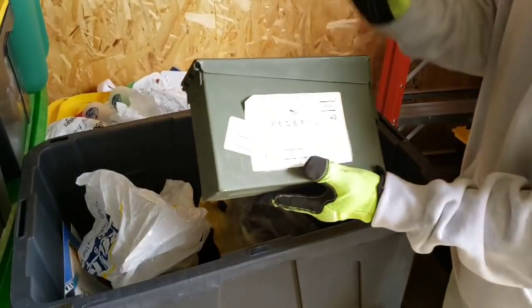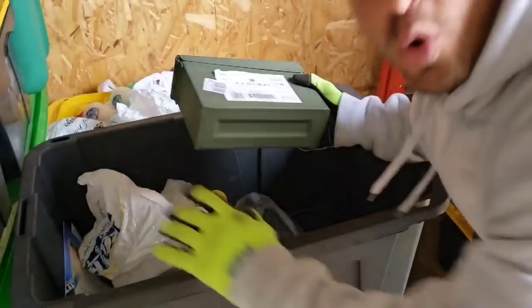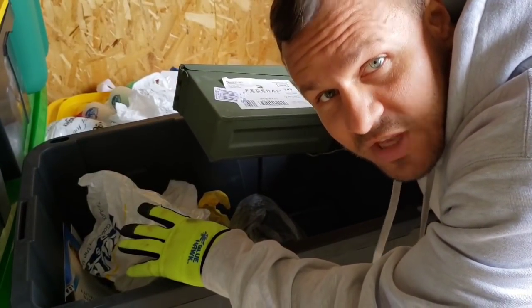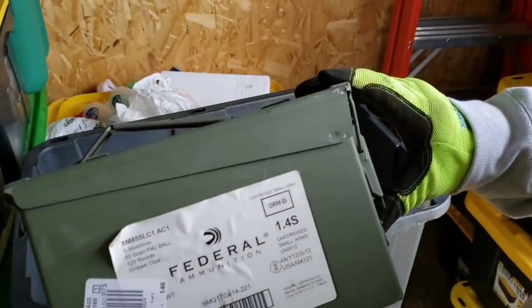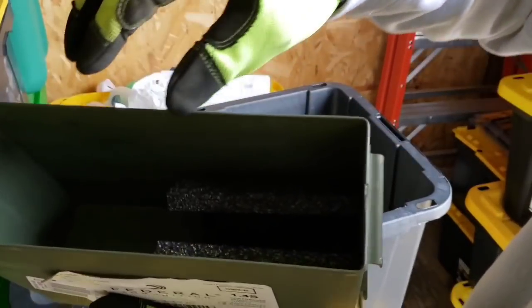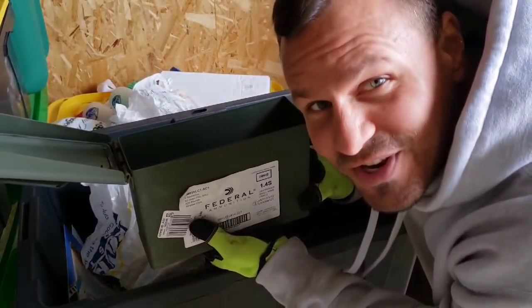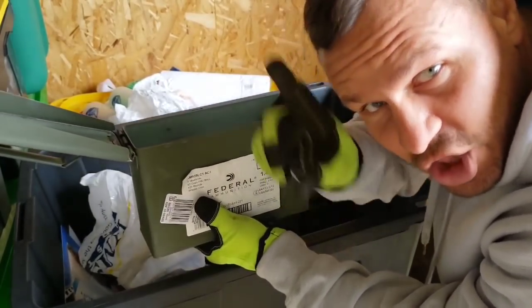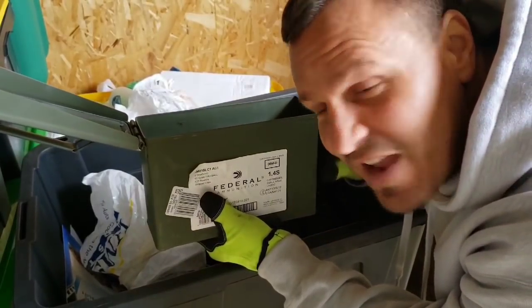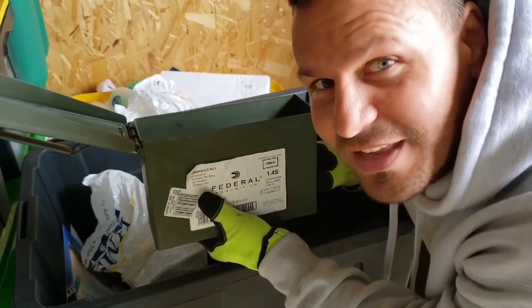All right, let's see what we got. There it is. We already found the World War I casing for the massive, massive bullet. Let's see what we have in here. Federal ammunition. Pop it and foam. We have foam. If you want to see a video that actually has a ton of things inside an ammo box, click up top because we opened a safe and the safe had an ammo box and the ammo box was filled with money.